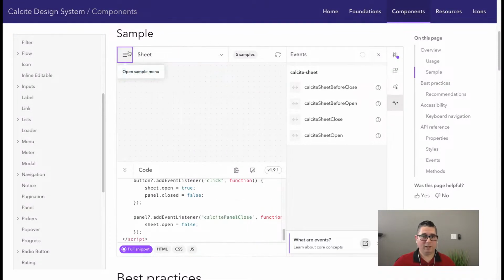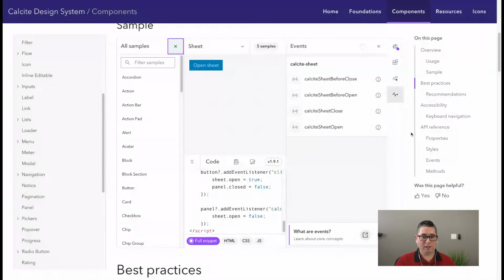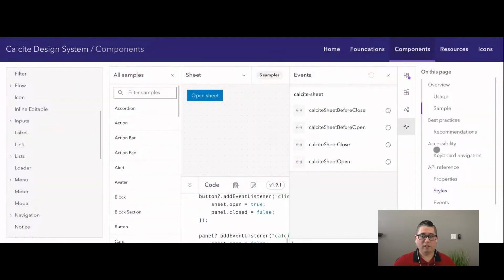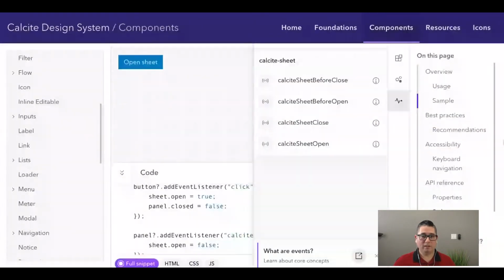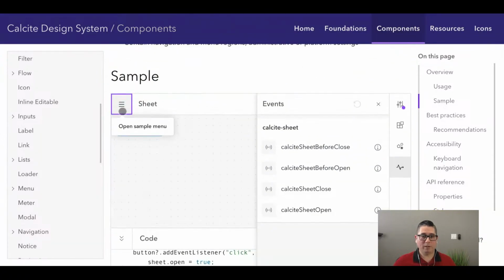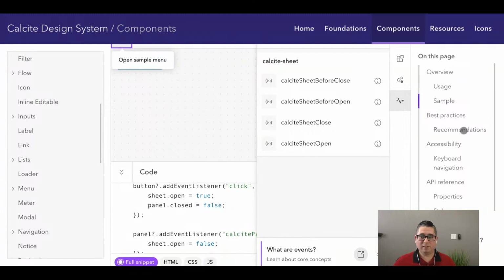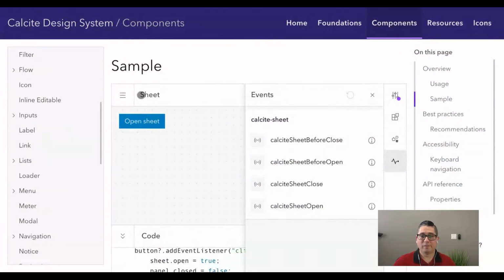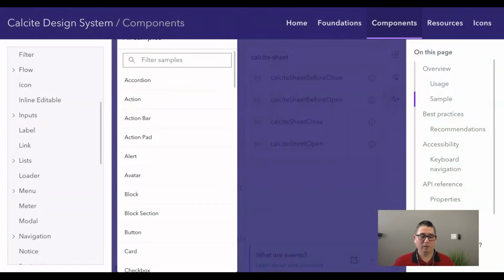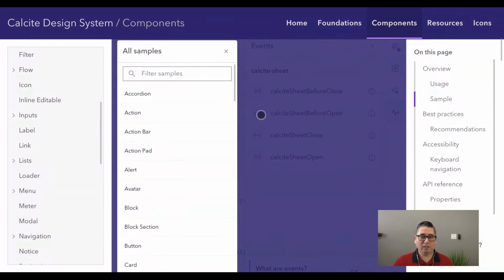So this whole frame right here of the sample is a Calcite shell, and I open this panel, which is a Calcite panel, and I can see a list of all the components. A really nice thing about the sheet is it makes for a great responsive tool. If I go into the dev console and show the responsive mode right here, and I drag this, I can see that we switch from the Calcite panel into the sheet. In this case, when we open this sample menu, we're using a Calcite sheet to show all of the components. The reason for doing this is that our space has become limited since the size of our device is a lot smaller now. So it's a nice component you can use to make your app more responsive by switching from maybe a Calcite panel in a shell to being a sheet.